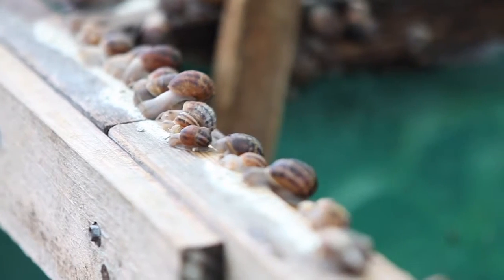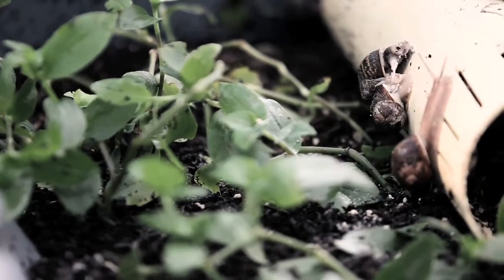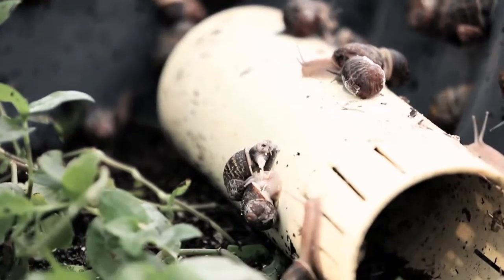I know there's a lot of restaurants locally and in Sydney and Melbourne that have been using your snails. Was it hard to get off the ground? Did people really come to it in Australia? No, the chefs that we've had have been fantastic. Robert Molinese, he was our mentor in the beginning, and the chef network is fantastic. So it wasn't difficult at all.